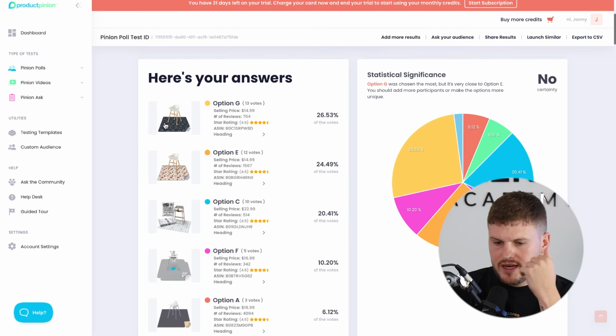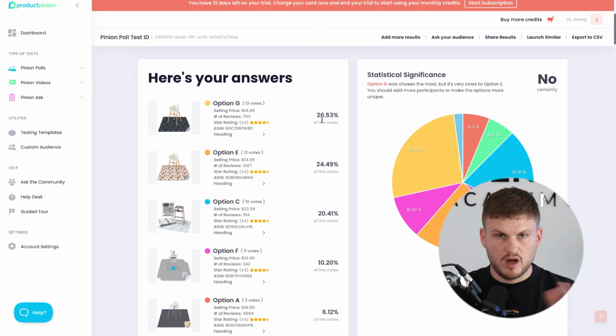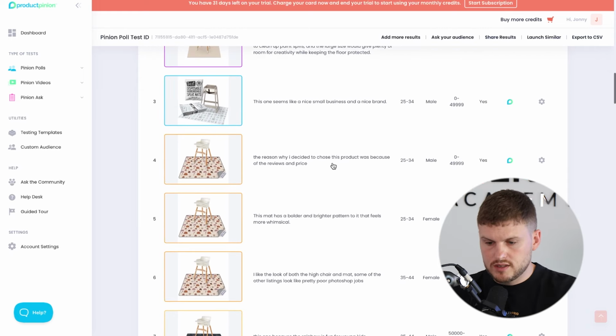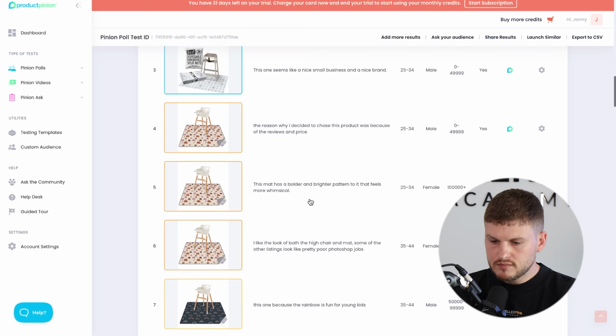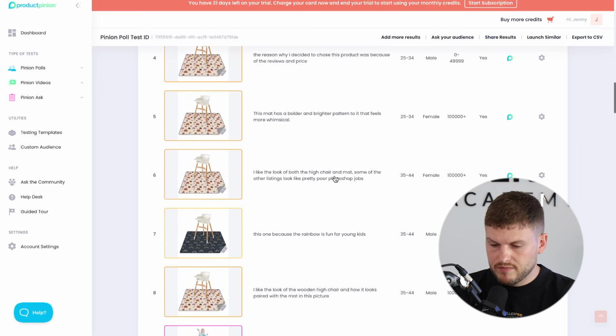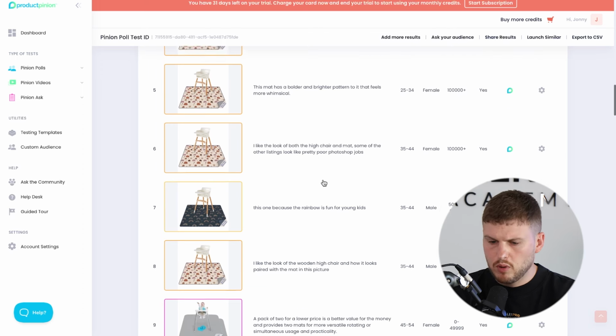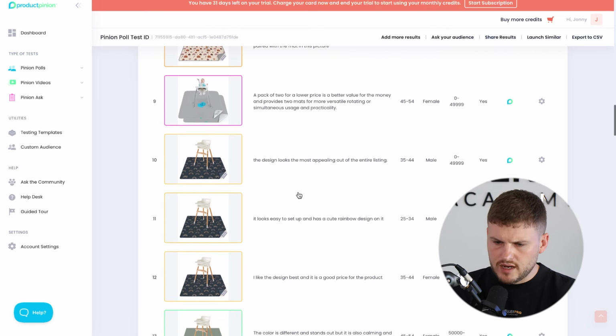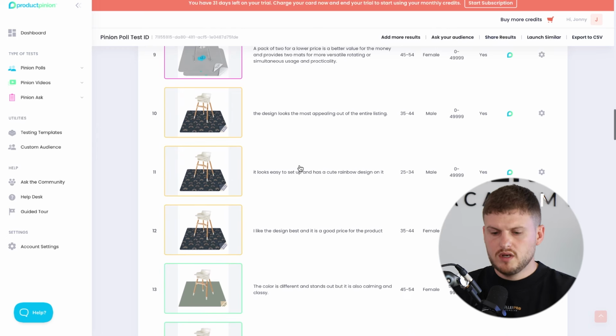And as you can see here, a lot of people are choosing these options. So option G and option E, right? So we've got 13 votes for this one, 12 votes for that one, 25-ish percent each. And if we go down and look at the reasons why, I decided to choose this product because of the reviews and the price, bolder and brighter pattern, both a high chair, and so on. This looks like good, whereas the others look like poor Photoshop jobs. I like the rainbows. I like the wooden chair and how it looks paired with this picture. The design looks most appealing.